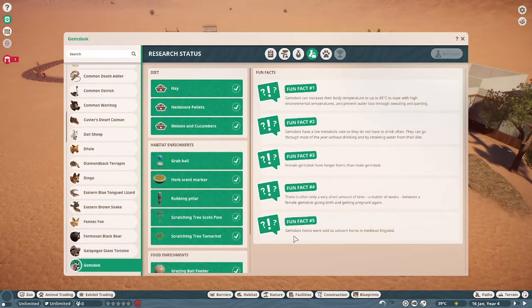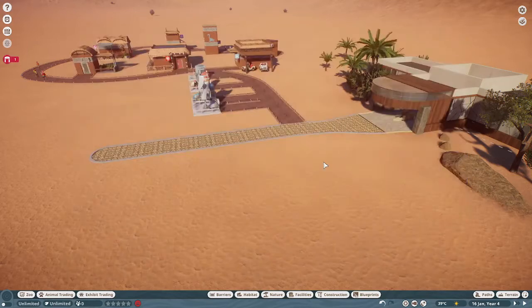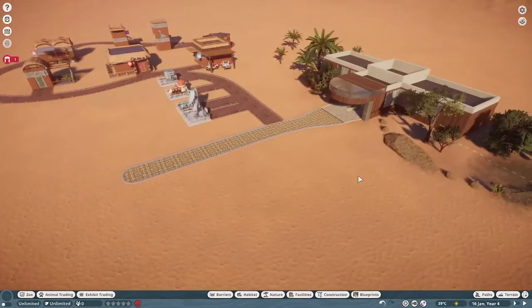Fun fact 5. Gemsbok horns were sold as unicorn horns in medieval England. By the way, over fun fact 5, I have nothing to say. I don't have anything to comment on that. That's very annoying. But hey, at least it's not now anymore. And the Gemsbok does not get enriched with sharing. Okay.